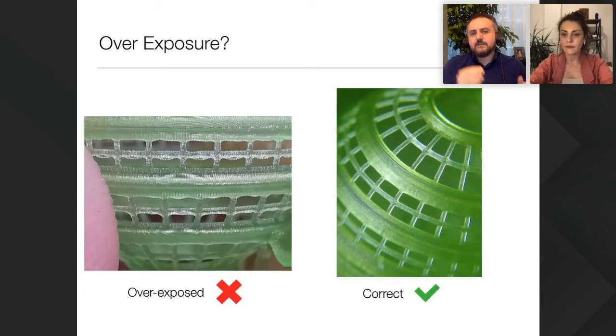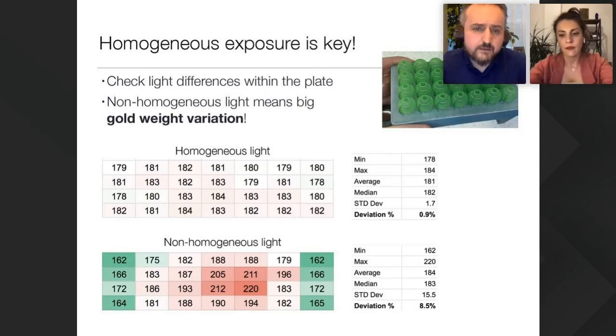And the good thing about it is that if you have the correct exposure, you will have also the correct weight in resin, but also in gold. So it is very important to adjust your parameters so that you can have the final weight that you expect in the gold jewelry. Okay. I don't know if there are any questions about what we just discussed.